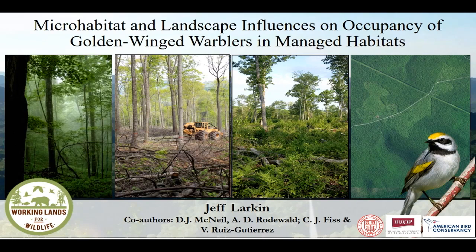Next up, we're going to move east from where we've been this morning and this afternoon. Jeff Larkin is going to tell us some about the microhabitat and landscape influences on occupancy of golden-winged warblers in managed habitats.